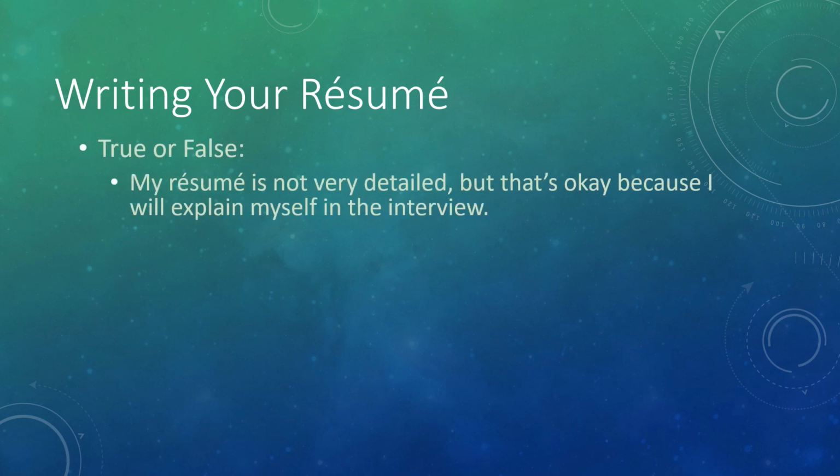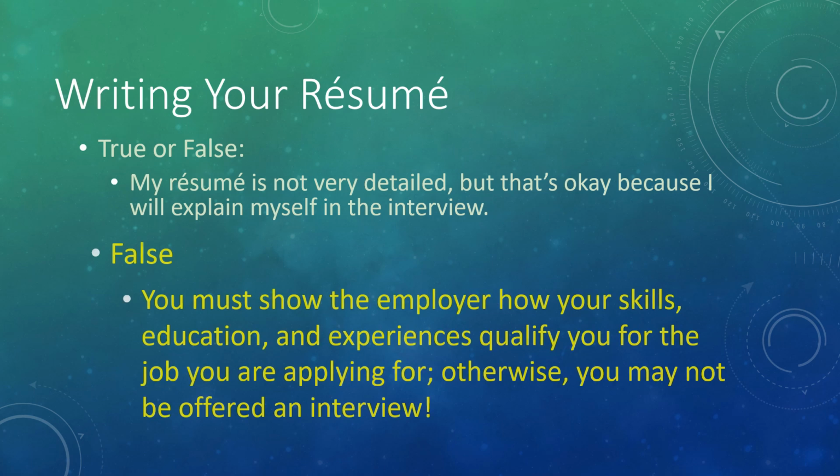Next, let's look at this true-false question. My resume is not very detailed, but that's okay, because I will explain myself in the interview. What do you think the answer to this question is? The answer is false, because if the resume does not catch the employer's attention or make you seem like a good fit, you won't be invited to the interview at all.